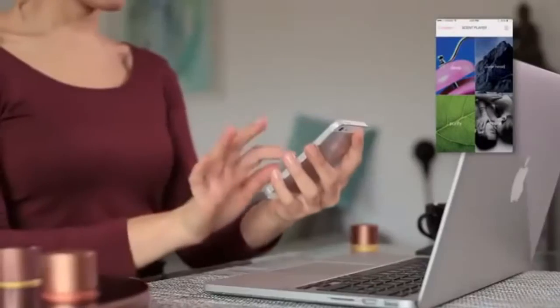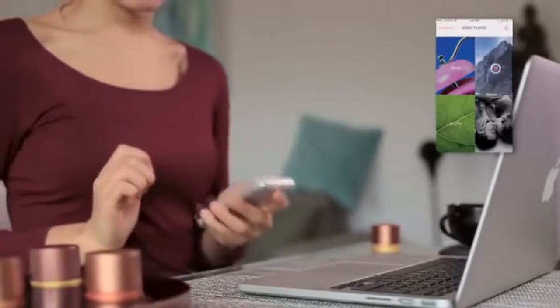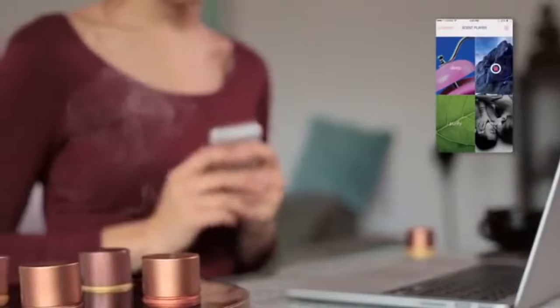When I set or change a capsule on the diffuser, the app will instantly detect which one it is. In this case, I've plugged the Clear Head capsule in. Oh, and look, it's already on my screen. Voila. Bye-bye, headache.